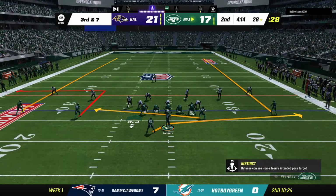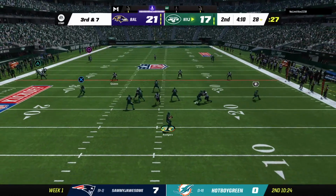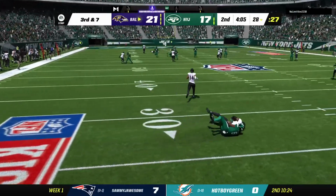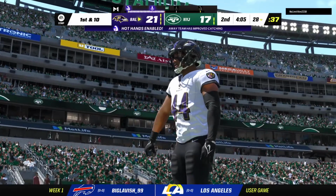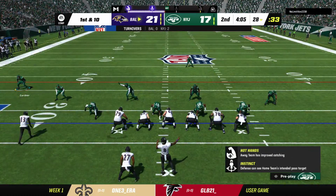Take 26. On play action, it's Rodgers. Taking a deep shot here for Hardman. Now that'll be tipped and intercepted. Picked off by Marlon Humphrey. And the Ravens are going to take over at their own 28-yard line. Well, his arm strength never an issue, but this one winds up in the wrong hands.